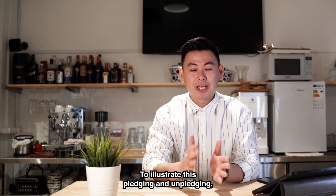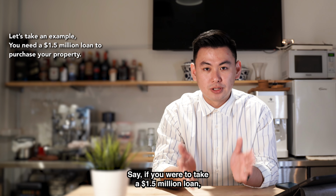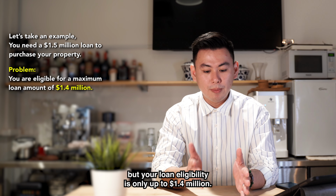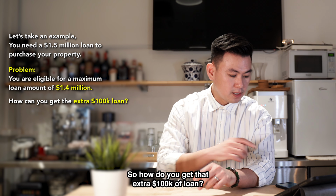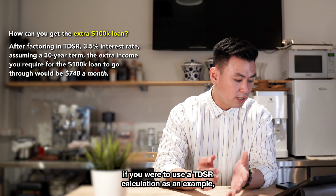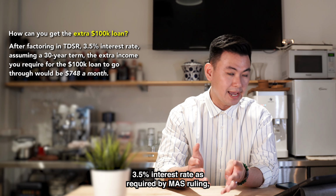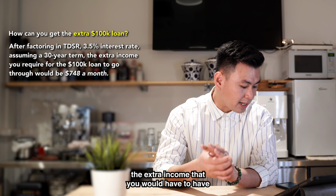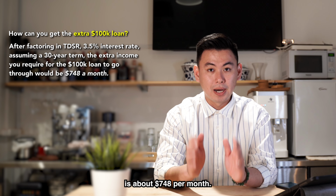To illustrate this pledging and unpledging, let's take a look at an example. Say if you were to take a $1.5 million loan. Alright, you need to take this loan, but your loan eligibility is only up to 1.4 million. So how do you get the extra 100k of loan? So this 100k of loan, if you were to use a TDSR calculation as an example, 3.5% interest rate as required by MAS ruling, and assuming that you're taking a 30 years loan, the extra income that you would have to have is about $748 per month.